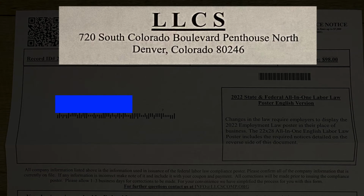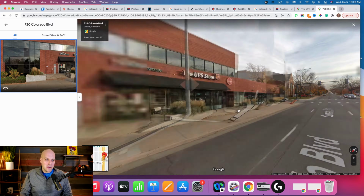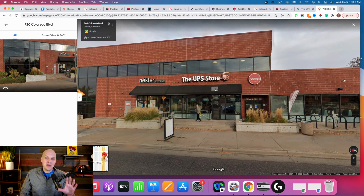One of the first things that you should be aware of is the address. So I always like to do this. It says 720 South Colorado Boulevard, Penthouse North. So if we go to Google here and actually look up this address and then look at Google Street View, what you're going to see here is something that looks a little peculiar. This is actually a UPS store. That is where the address is coming from.